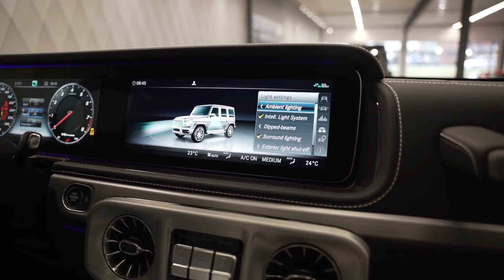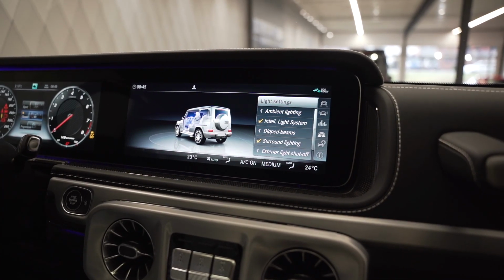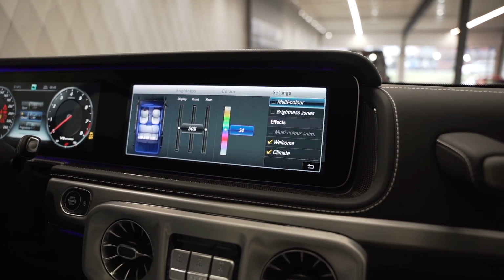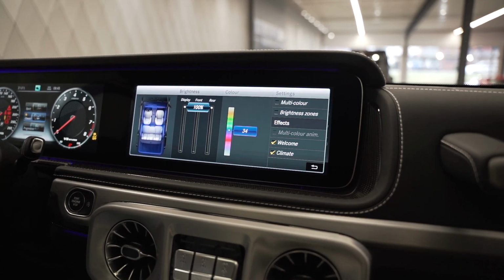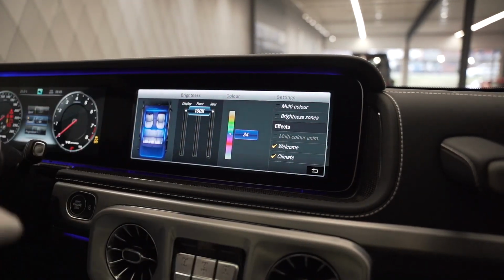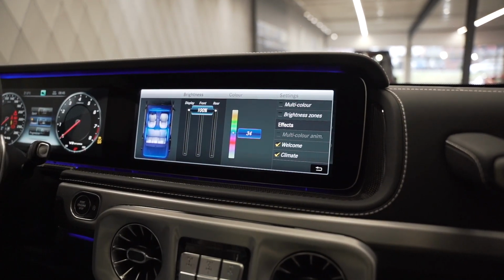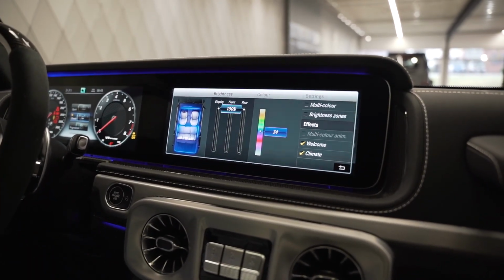Light setting is also interesting because the car, of course, is equipped with the ambient lighting, and we love light in the car. Oh, it's very dark. Let's turn it up to 100%. You can see already lighting over here. I love that, really. Mercedes, you have the greatest ambient lighting of all brands. It's so cool. During night, the car looks like a disco.